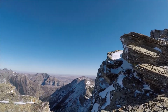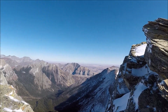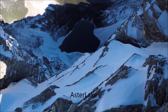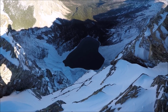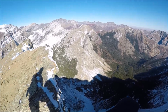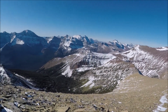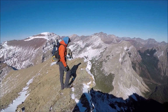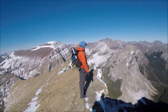Take a peek over. Wow, Coy, come here. Looking straight down at this lake. Right there. It's pretty cool. Do you see it? There's Coy, that's good.